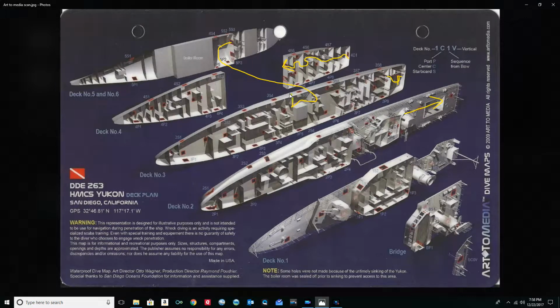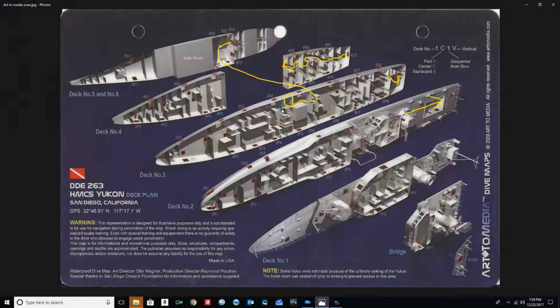As we make our way back into deck 3 and start working our way forward, we are reminded that the ship is lying on her port side when we see objects that should be on the floor now on the walls. As we work a little farther forward, we swim up and across one of the many inhabitants of the wreck. We then work our way up through the decks to the control spaces and exit.